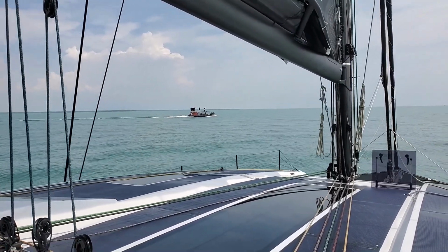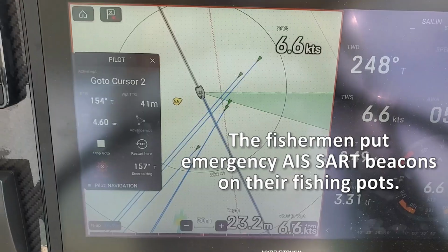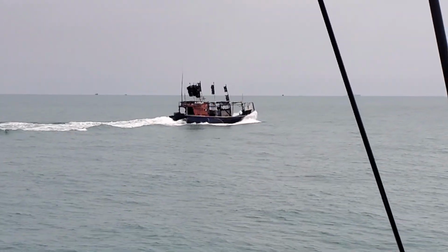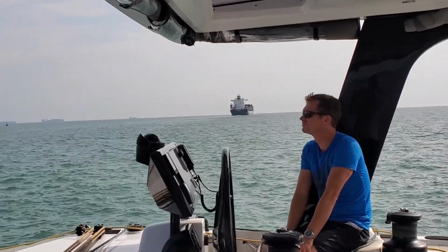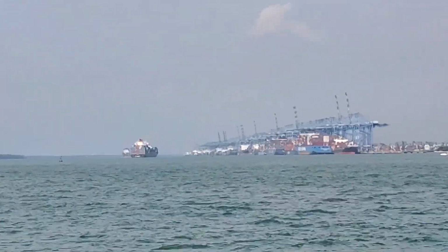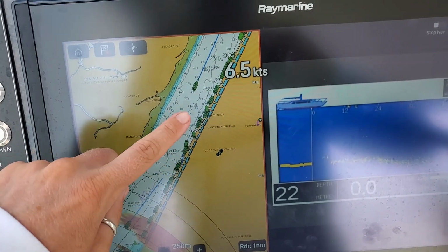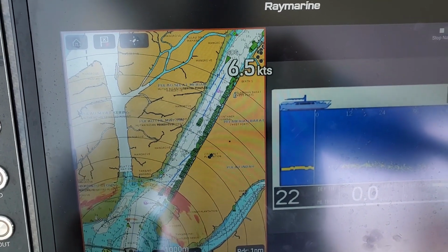Looks like a pirate ship. All the black flags, which are markers for their fishing pots. It's a whole bunch of them, wow. It's weird. All lined up. Back, take a starboard.